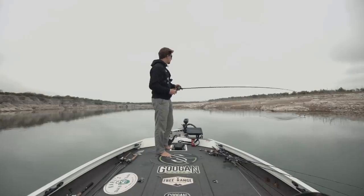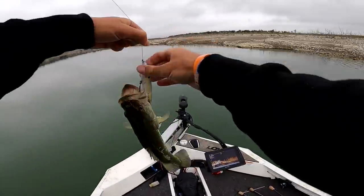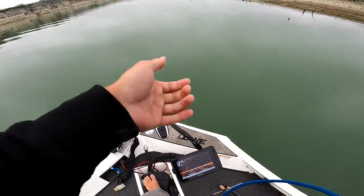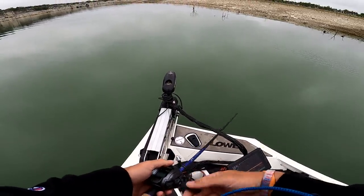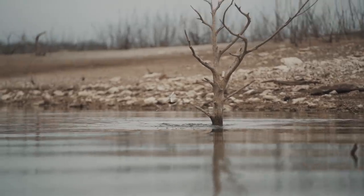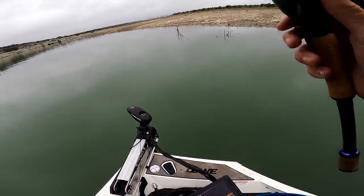That was pretty cool. Another one. Not a largemouth. A little bit smaller, but still a topwater fish is a topwater fish. Number five. There you go. Get around this. Kind of. Not really. That is hilarious. How cool was that? I threw over the tree and he ate it right behind the tree. What a stinker. What a stinker.